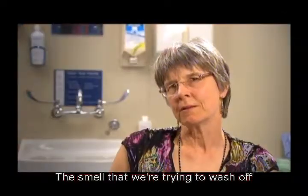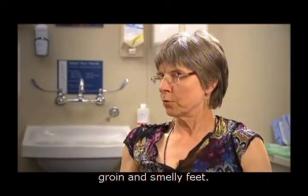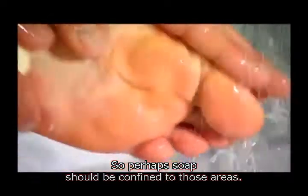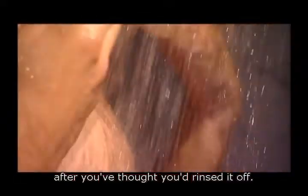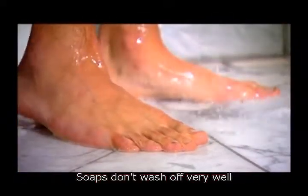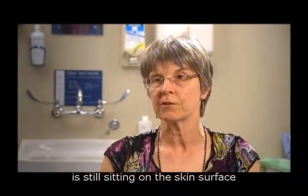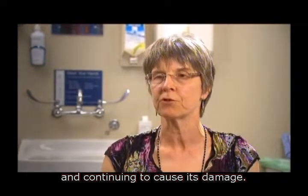The smell that we're trying to wash off comes from the armpits, groin and smelly feet. So perhaps soap should be confined to those areas. Not only can it be drying, but soap can continue to damage the skin after you thought you'd rinsed it off. Soaps don't wash off very well, and so a little bit of soap is still sitting on the skin surface and continuing to cause its damage.